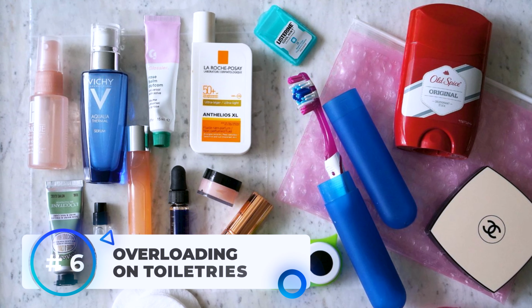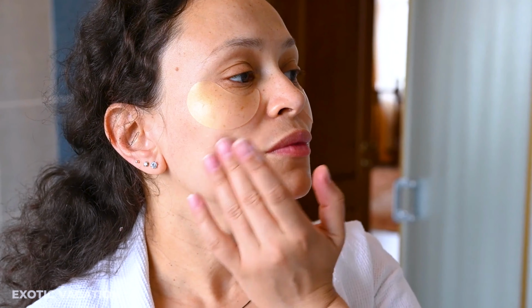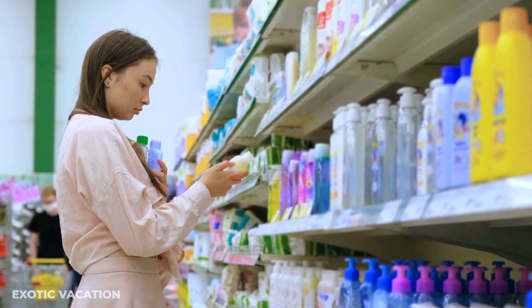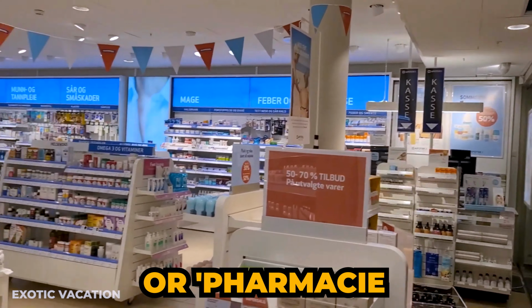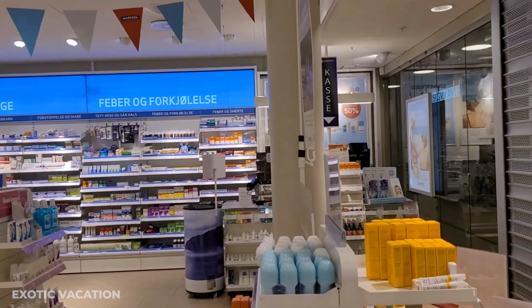Mistake number 6. Overloading on toiletries. Sure, you have a skincare routine, but consider travel-size versions or even buying some items upon arrival. European pharmacies, known as apotheke or pharmacy, offer an amazing array of quality skincare products.